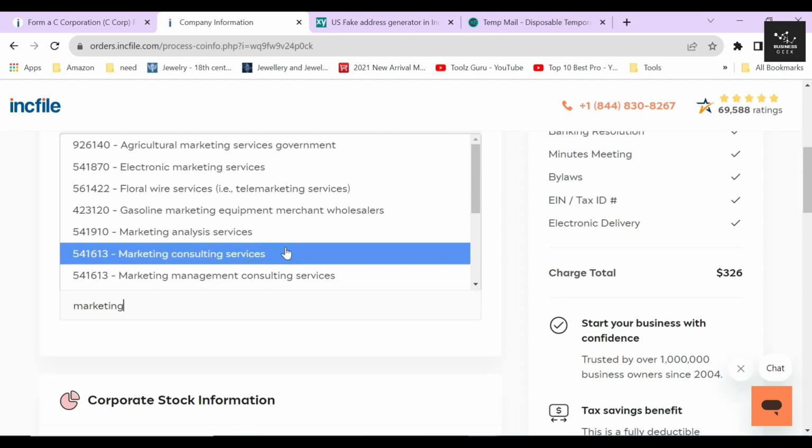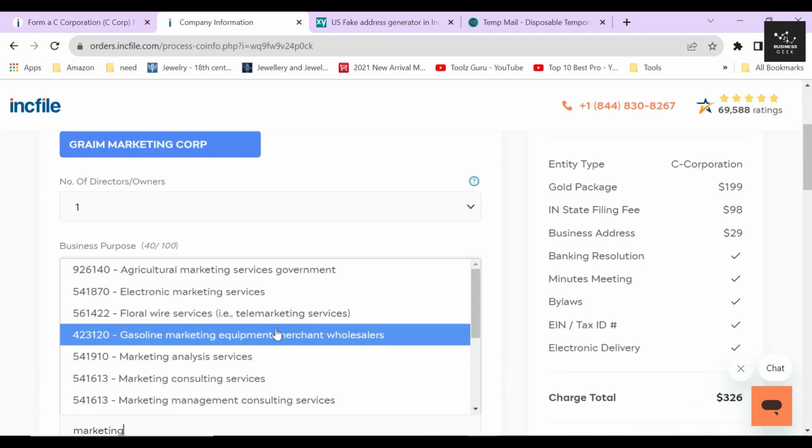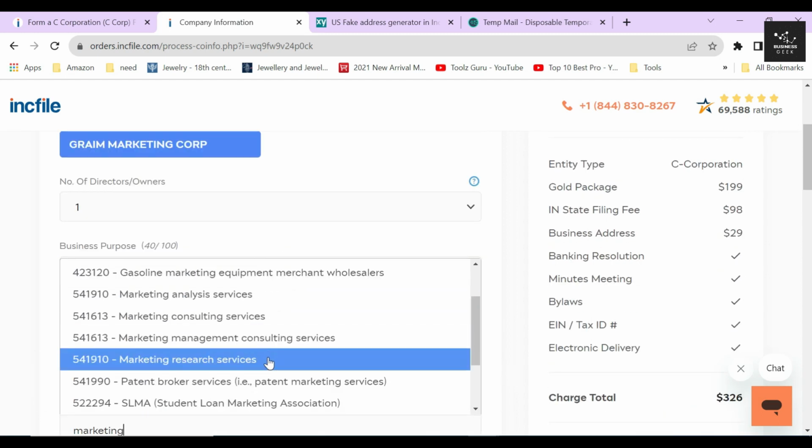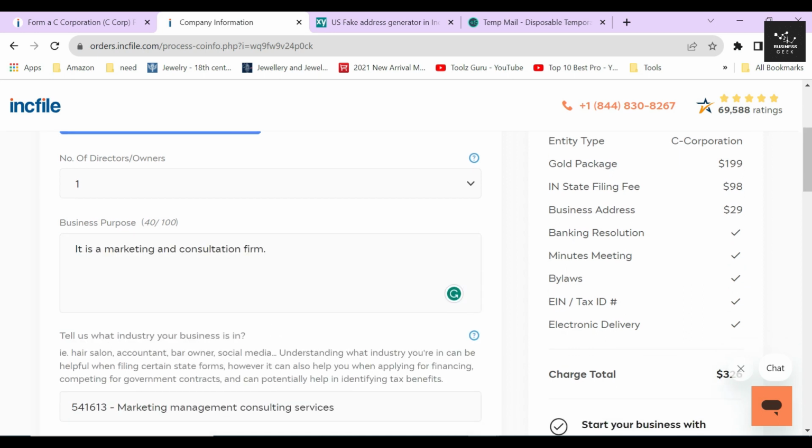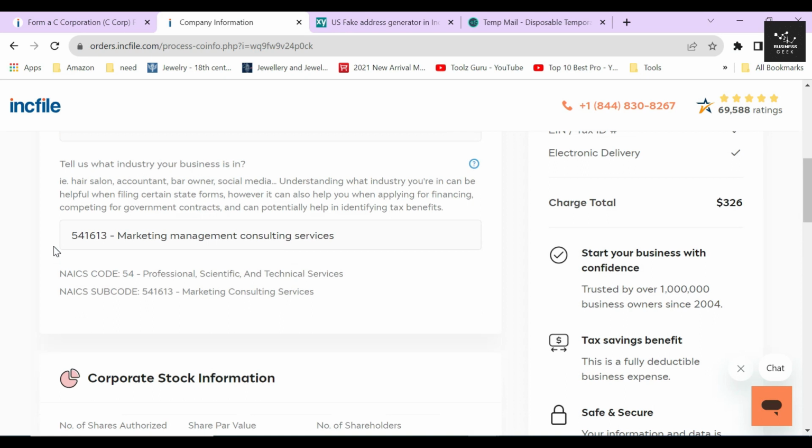Select the desired one you think your corporation falls under, and then you will find out the NAICS code of that industry to which your corporation belongs to. NAICS means North American Industry Classification System, which is just a code or number for classifying which industry your business operates at. Putting this information is a must for creating a corporation in the USA.